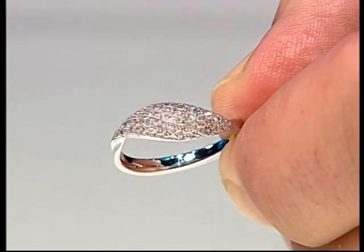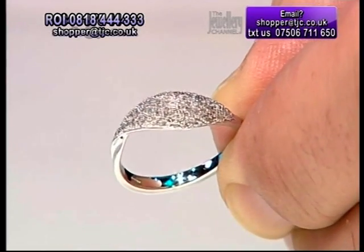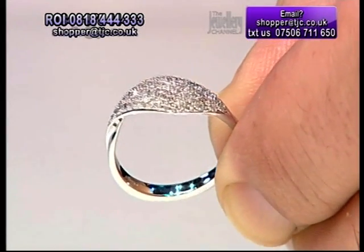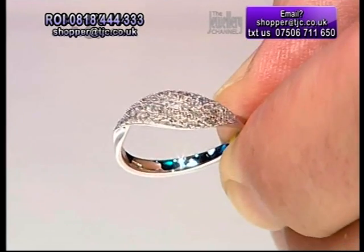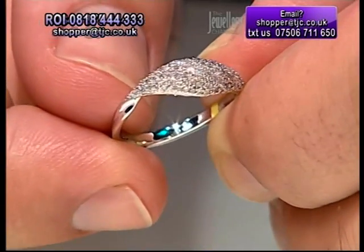And all of our ladies' rings, of course, come to you in a size O, unless we state to you otherwise. They can be resized up or down by around about three sizes, depending on the design. Have a word with the operators when you come through. Your number to come and get involved will be popping up on your screen in just a couple of moments for you. But let's just have a little look around first.